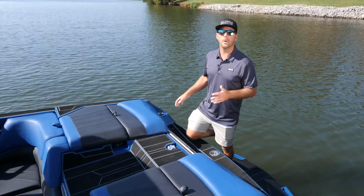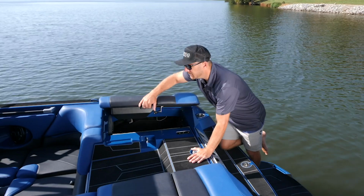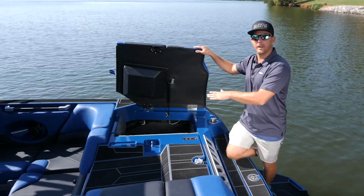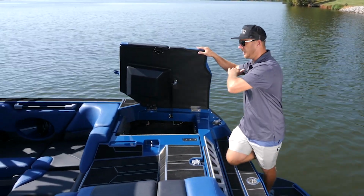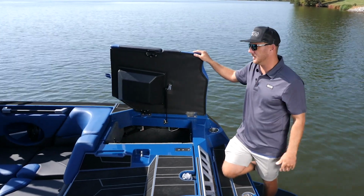One of the coolest things about the SE is the amount of storage that's in this boat. You've got 4,100 pounds of ballast that's all subfloor. So any of these compartments that you flip up, you've got hard flooring underneath where the surface area for your storage is just huge. You don't have to worry about throwing anything on top of your ballast bags.